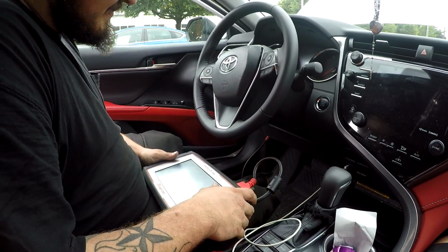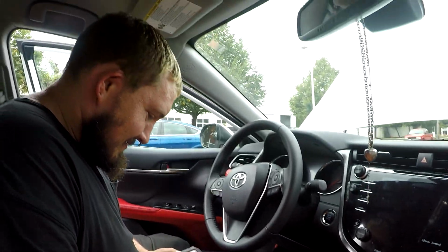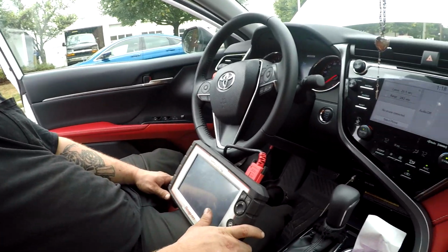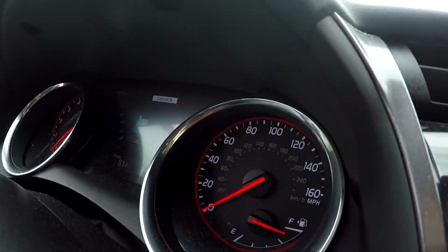This has internet capability. What? Yeah, they tell you don't watch porn on it though, because it will get a virus. Don't fucking say that.